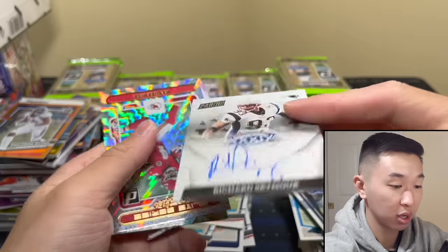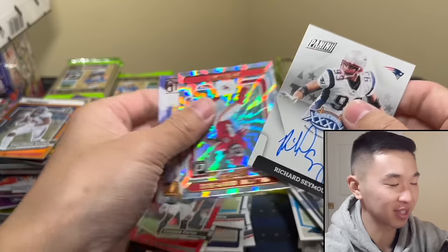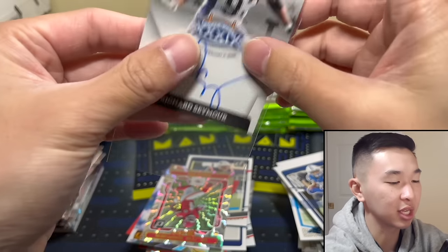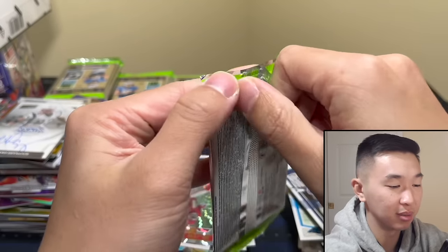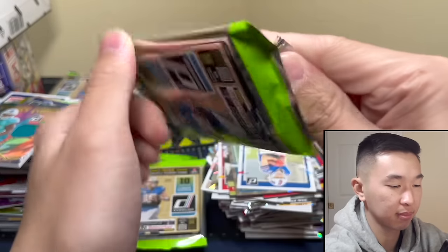Richard Seymour. Super Bowl autograph. The autos in here are crazy, man. What the heck? Donruss. For one autograph? Hoops, honestly, should take a little lesson from them. They have one autograph, but it always stinks. Donruss has one autograph, and it's always good. Or often good. So, thank you to Donruss. Next one up.